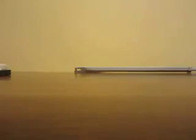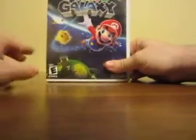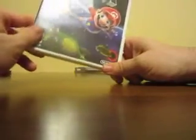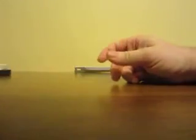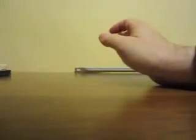Then we've got Super Mario Galaxy. This, of course, was a launch title for the Nintendo Wii in 2006. Now, I did have this game previously, but it got lost somewhere. But now I've got another copy, so that's good. And, of course, everyone knows, I'm pretty sure, what the disc looks like. But for those who don't, there it is, right there. Now, the version that I had before, by the way, was with the red Nintendo Selects label on it. This one's the regular label.